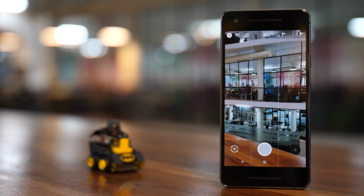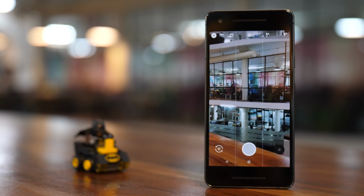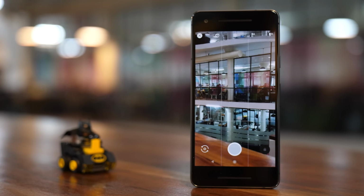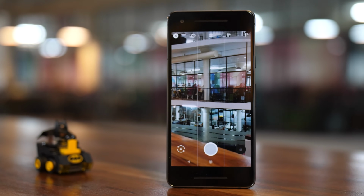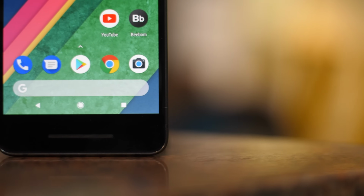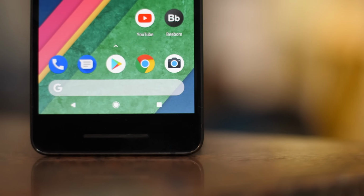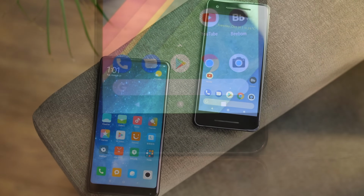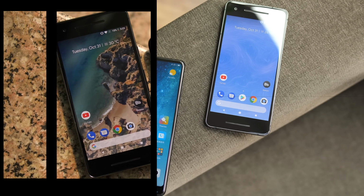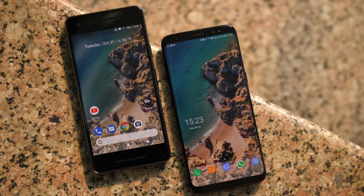But let's get ready for some disappointment. Yes, here's the Pixel 2's front in all its bezel-full glory. Let me get this straight. The Pixel 2 does not look like a 2017 flagship. It's got huge bezels on the top and bottom, which just looks outdated in a world where lower priced phones like the Mix 2 have smaller bezels. Just look at it next to the Mix 2. Now take a look at it next to the S8.